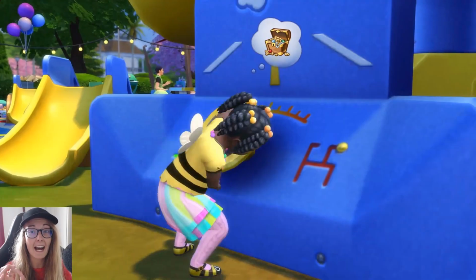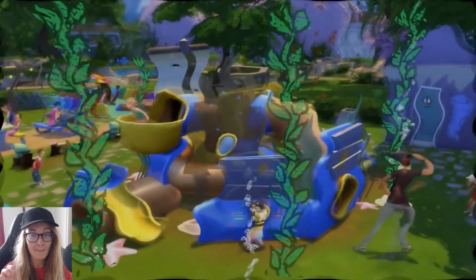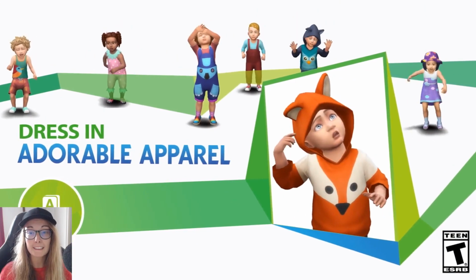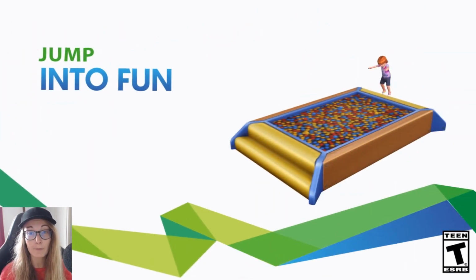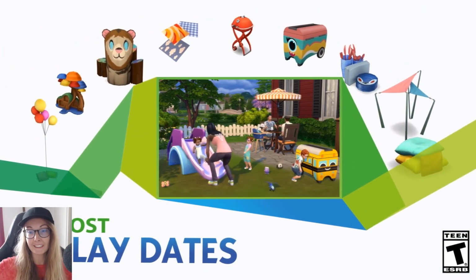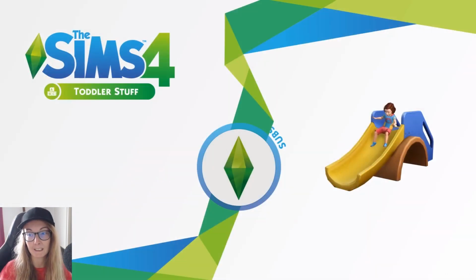That curly hair and those braids are my favourite things, I think, about this whole trailer. The little curls are adorable. So, dress in adorable apparel. I see a void critter up there. Jump into some fun. We get a ball pit for toddlers and host playdates, which is awesome.